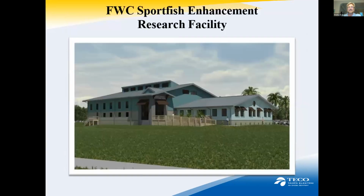Next slide, please. And then this is the newest building on site. This is also an FWC building, and this is called the Sport Fish Enhancement Research Facility. This is another site that will have some pretty strict quarantine requirements, but there will be a visitor center with large picture windows. The FWC has an ultimate goal of producing 500,000 redfish here that will be released to Tampa Bay every year. And with a year like this, where we're losing so many fish to red tide, that will be a really important endeavor to help restock the bay.